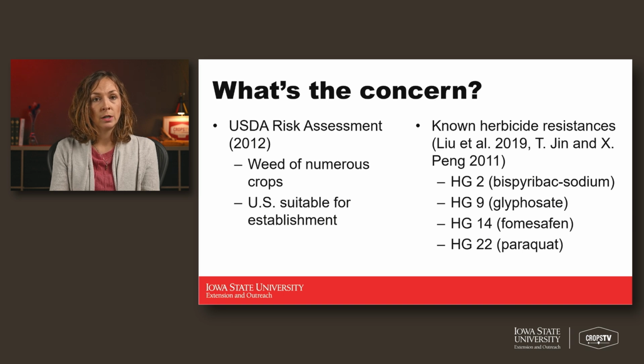group 22. And obviously, 3 of these groups are very commonly used in Iowa corn and soybean production, and 2 of them are important post-emergence options that we might use in either corn or soybean, glyphosate and fomesafen, in order to actually try to control things like water hemp. And so it is a little concerning to me, especially that we do see these resistances in its area of origin already. In order to talk about some of the identification of this species, I'd like to show you a little bit more video from the field.